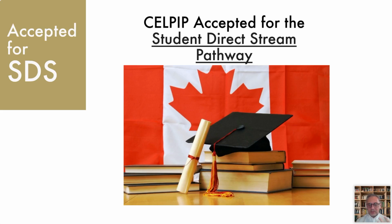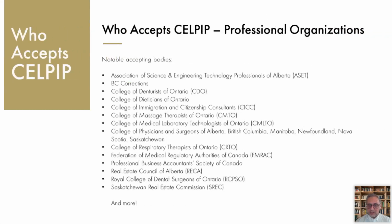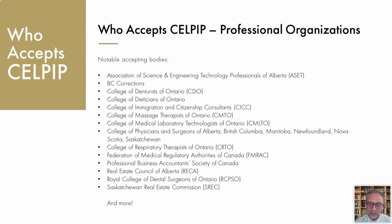So in other words, one score on CELPIP gives you exposure to a number of modalities for applications: study permits through the SDS pathway, IRCC, as well as professional designation. Importantly, for the SDS program, the best source of information regarding the countries that are part of the SDS pathway is IRCC. So I encourage everyone who may be interested in submitting a study permit application to go there, check this out, and know that CELPIP is well positioned to get you there.